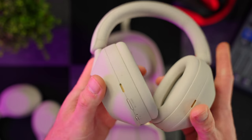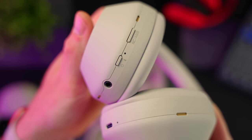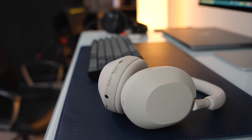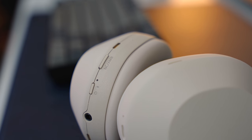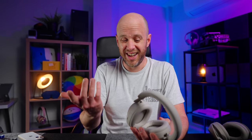When it comes to controls, you get two buttons, that's it. One for power on and off, which can also be pressed to find out what your battery life is, which I've always liked. The other one is for noise cancelling slash ambient mode. Everything else has to be done via touch controls on the right ear cup, which is okay. I'm not a fan of touch controls at all. I just want buttons, really.